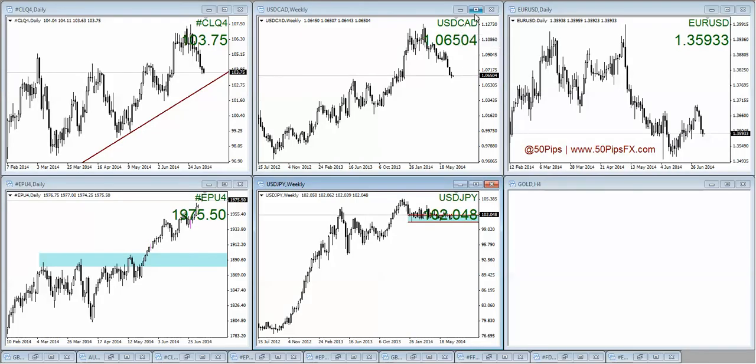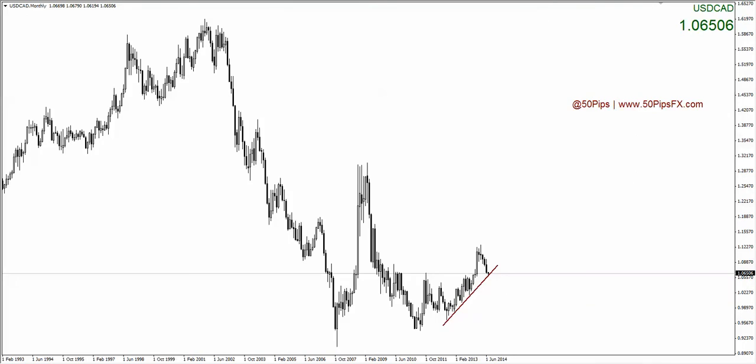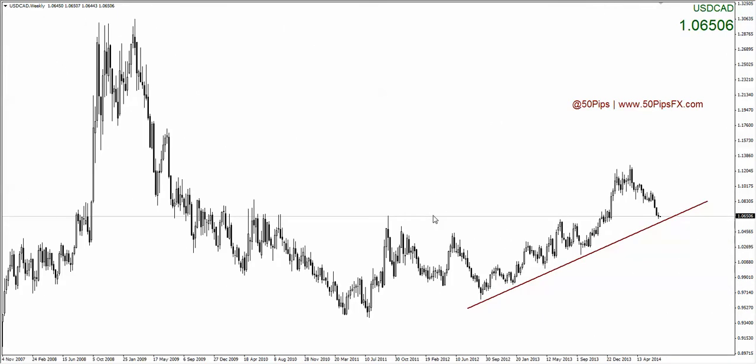Then CAD, as we said, there's a lot of data coming out of Canada. It's going to be interesting to see how we behave. Now you see here we've started to move right back down, and we're coming back into the support zone. Now this level is extremely important because even if you go back on this chart here, if you're holding here on this weekly, right, what you can see is that basically this level has been extremely important in the past, right?